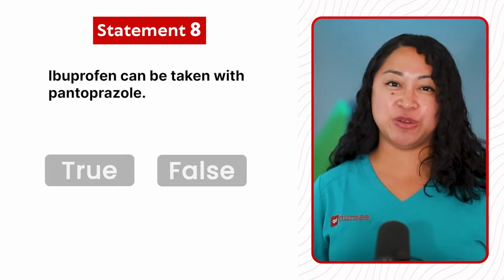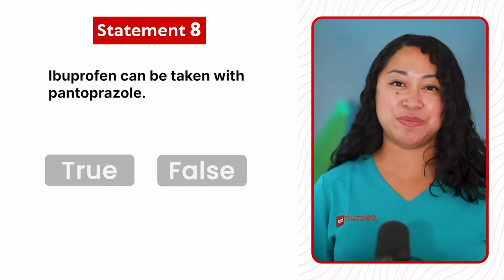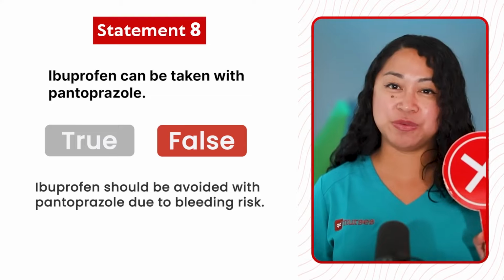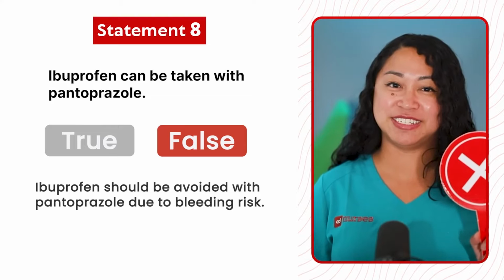Statement 8. Ibuprofen can be taken with pantoprazole. This statement is false. Ibuprofen should be avoided with pantoprazole due to bleeding risk.